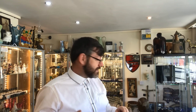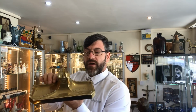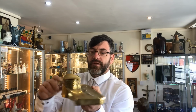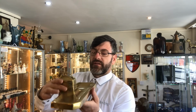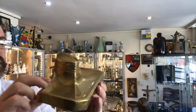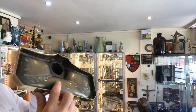Then, off the same stall as all the metalware, at £1 a piece, I had the next 2 pieces, and they are beautiful. I'll show you this one first, which is a WMF, don't ask me to pronounce it, a WMF solid brass inkstand. Beautiful piece. No liner, unfortunately. The liners are not impossible to get. Bit of wear on it, but you know what? That is really, really nice. Stamped in the base in there. A little hard to read. I don't know if you can see the mark.